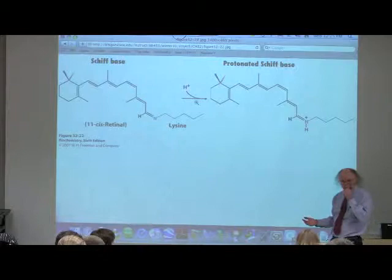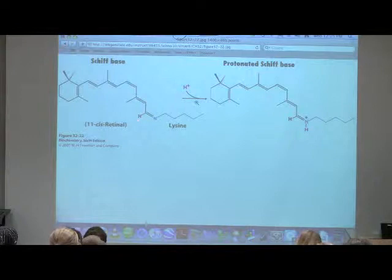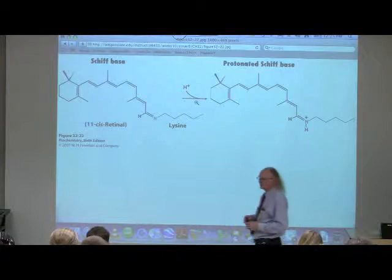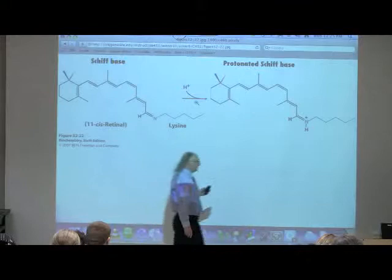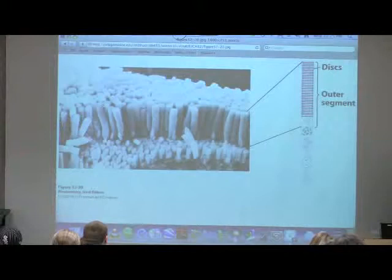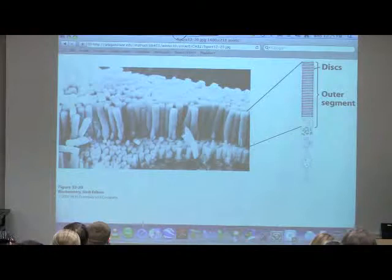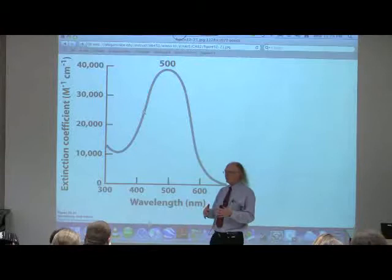The important thing from this slide is that in both the rods and the cones, the retinal compound is covalently linked to a protein known as opsin. O-P-S-I-N. Okay? Now, here's some rod cells, I think a beautiful scanning electron micrograph image. When we make that linkage between retinal and opsin, we create something called rhodopsin. So rhodopsin is the product of joining opsin with retinal.